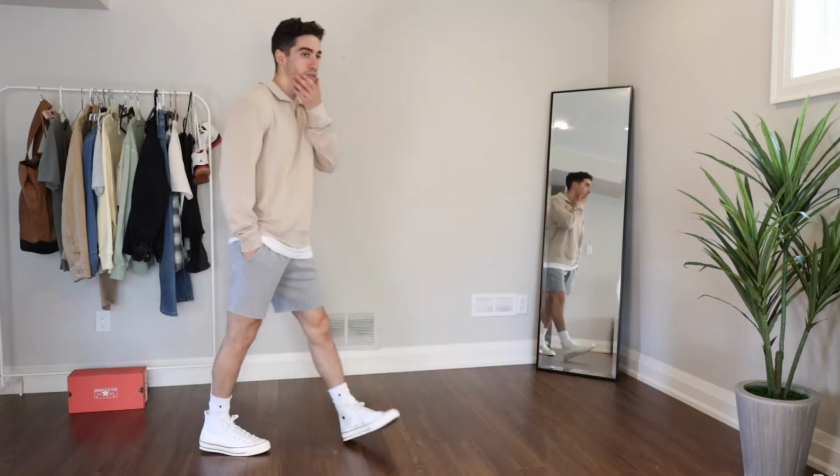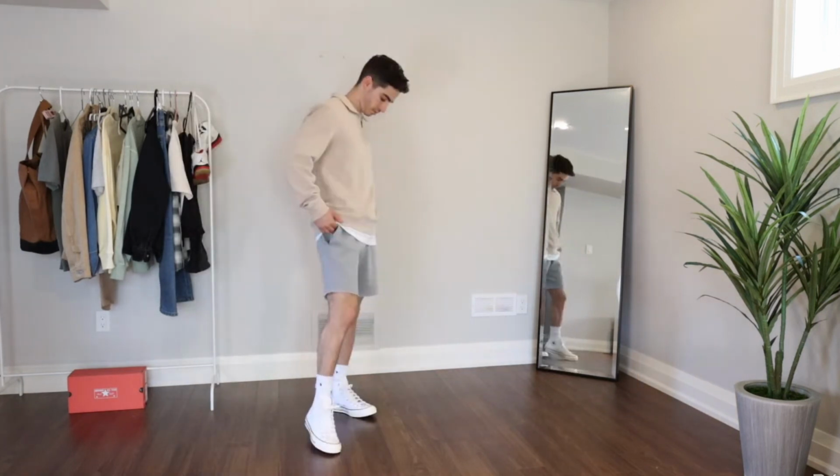And like I said, this is a great fashion-forward shoe that I think is a little bit underrated just because of the price point and how common it is. It's so popular nowadays to have the most limited and most exclusive sneakers, but trust me, with Converse, you can never miss.